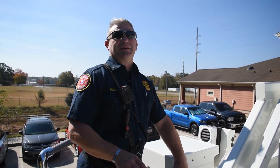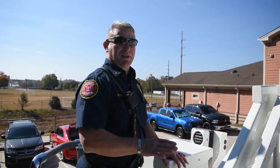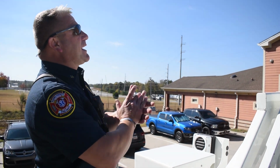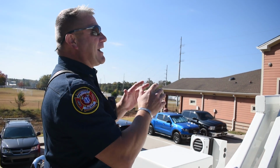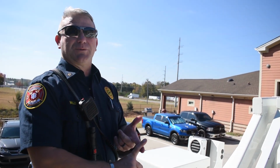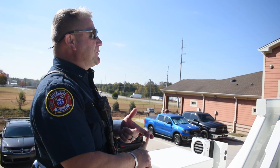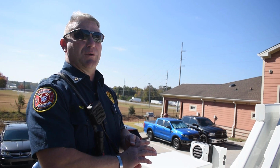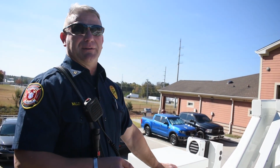This is where we put our safety man. Whoever's operating this has total control over the ladder itself, and his main job is not just moving the ladder, but if there's somebody in the bucket, which you'll see in just a few minutes, he is keeping an eye out for any obstructions. Wires, we don't want to get too close to those because ladders and electricity wires don't match. Any telephone or light poles, trees, tree limbs, things like that. His job is complete safety of everything.